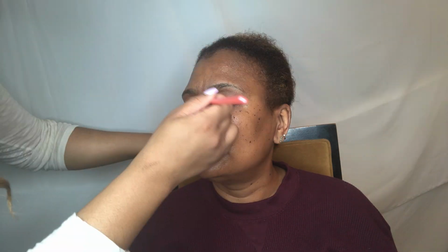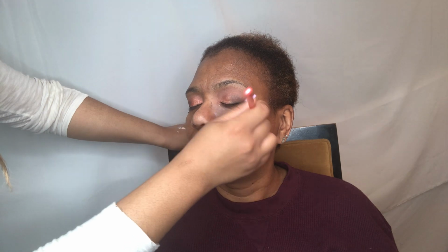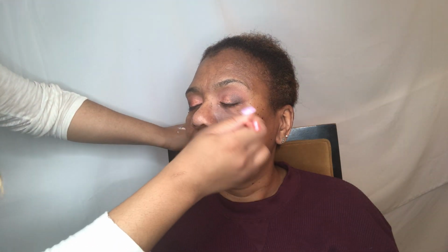So because my mom's skin is hecka dry, I just had to go ahead and do some priming measures. So I used her e.l.f. primer. I will have the exact name of it linked somewhere, probably down below. It is super moisturizing and she loves it. She said it's the only primer she's ever used that makes her skin feel that hydrated.